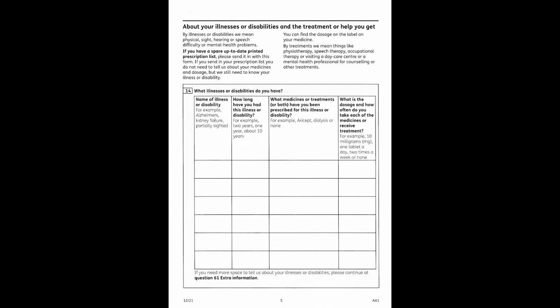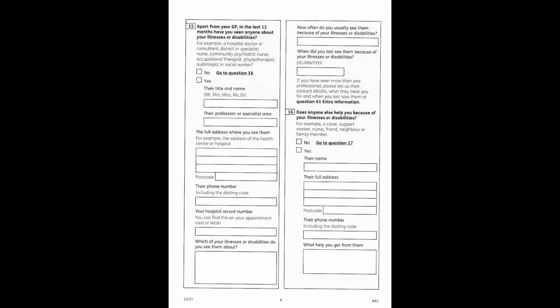The next section covers your illnesses or disabilities and any treatment that you have. So for instance, if you're partially sighted, how long you've had the problem, and any medicines or treatments that you have. The next part is about your GP and any other professionals that you may have seen concerning your conditions.